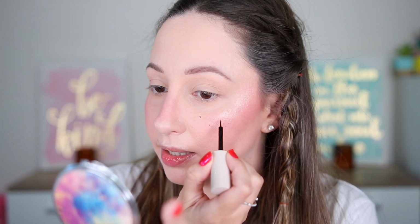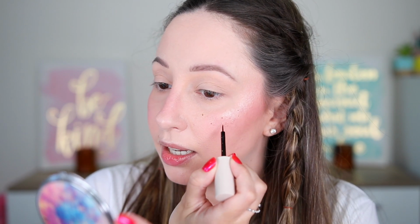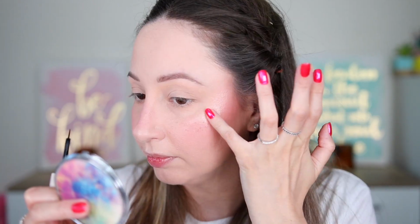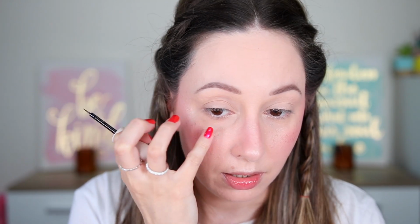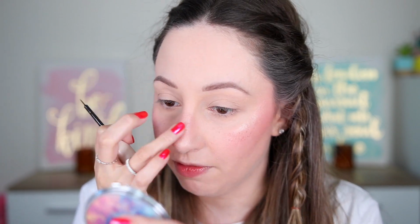Now I'm also adding some dots and I really want them irregular. Freckles are never symmetrical, with my clean fingers. If you don't have a product like this, you can also use a brown eye pencil or your brow pencil. And now with the tip of the brush, I'm trying to make them very irregular, but it's very difficult.